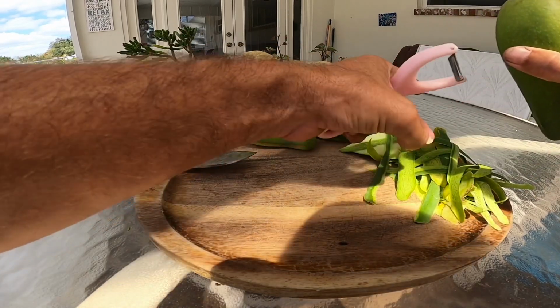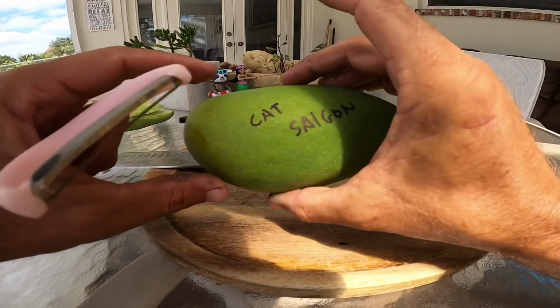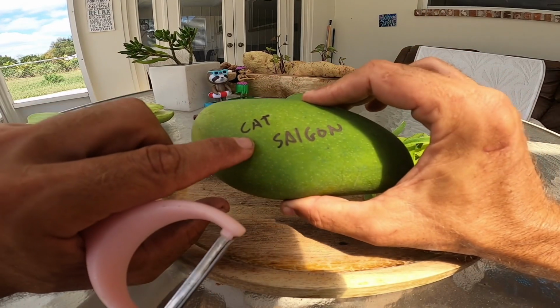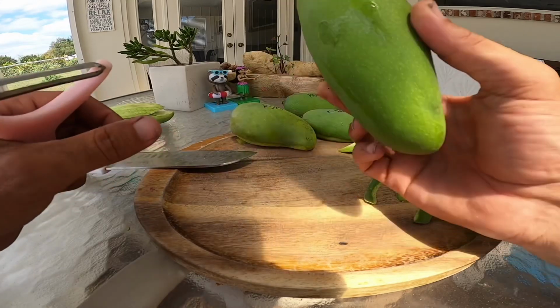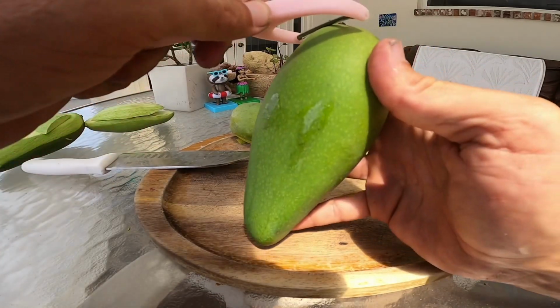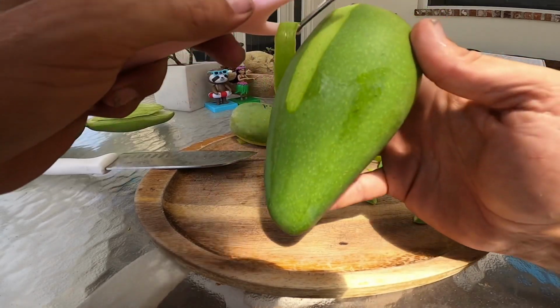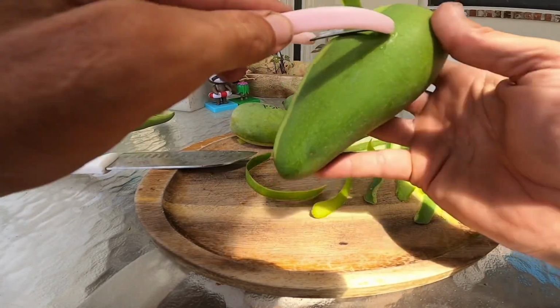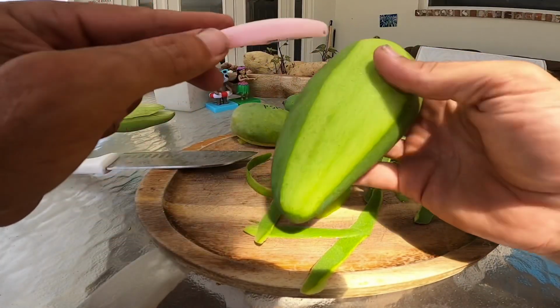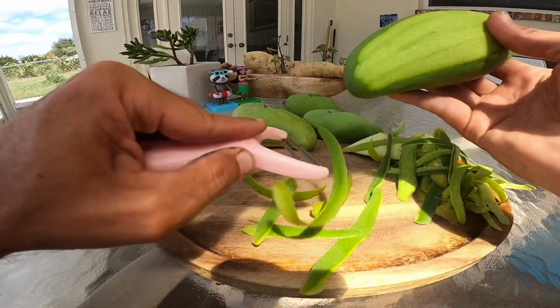I don't know what cat means, but I hear the word cat used a lot, so it must be like a common word, and then obviously Saigon is in Vietnam. Again, I don't know if this one is necessarily always eaten green, or if it's more often eaten ripe. But because it is in that same lineage, I'm gonna try it out.